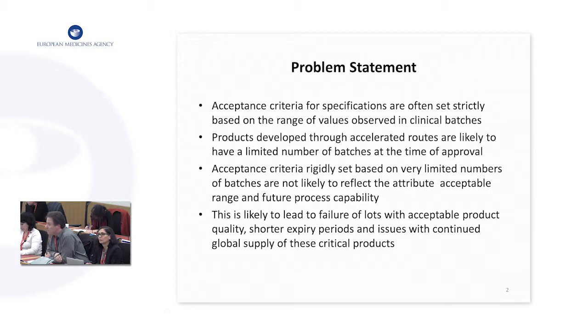So the problem statement, as we saw it for the purposes of this case study, is that acceptance criteria for specifications, and we discussed some of this earlier, are often set strictly based on the range of values observed in clinical batches. And of course, products developed through accelerated routes are likely to have a limited number of batches at the time of approval. And sometimes what we've seen as an industry in the past is that acceptance criteria can be very rigidly set based on these very limited numbers of batches.